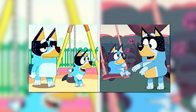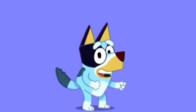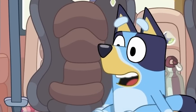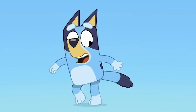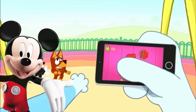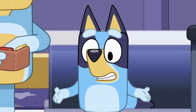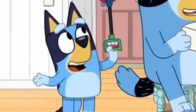But here's the incredible part. Between the first and second pilots, Bluey went through a major transformation. Her dark blue fur became that signature lighter purple blue shade we all know and love. And her snout got that adorable rounded shape that makes her so instantly recognizable. And those spots? They were purposefully reduced from 6 to 3, creating that subtle Mickey Mouse-like pattern we see today. And here's something that will blow your mind. Even Bluey's nose color changed. It went from brown in the pilot to that signature dark navy we know today.